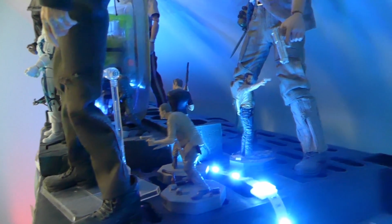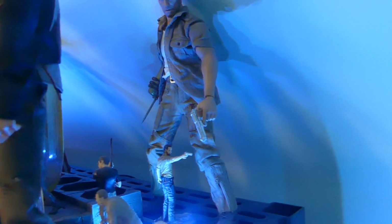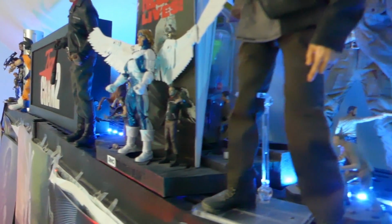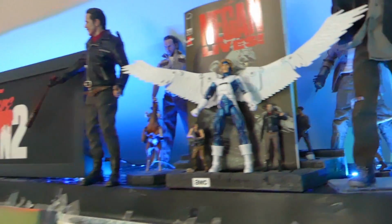Here we got like Merle, Rick, and then we got a Threezero Merle, which is really nice. Really like that one. Awesome figure. And got a minion back there, and I think a Glenn. Is that Glenn? Yeah, that's an Eagle Moss Glenn down in there.